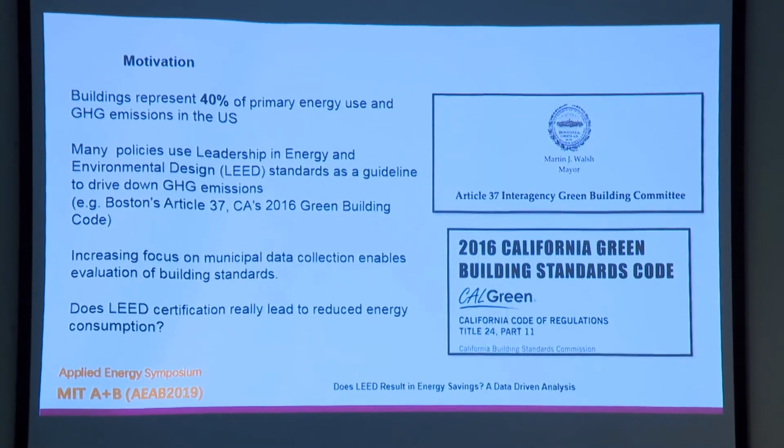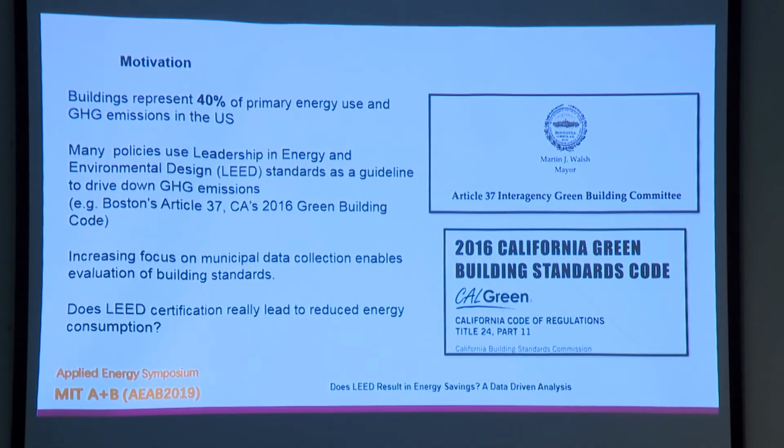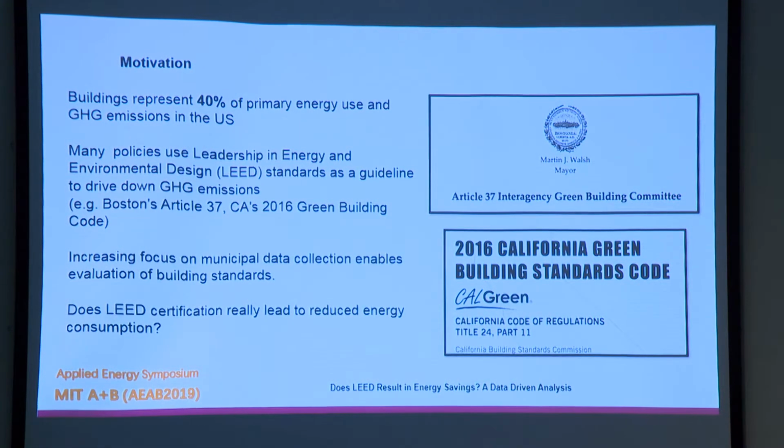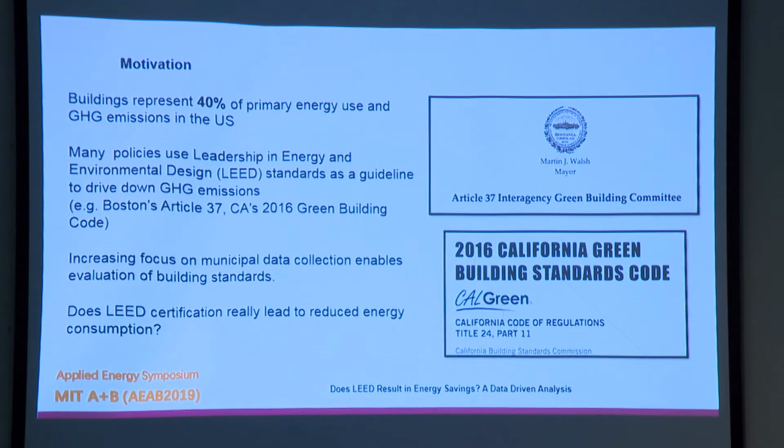The motivation of our study is as follows. Buildings represent about 40% of primary energy use and greenhouse gas emissions in the US. And many policies that regulate greenhouse gas emissions in the US use Leadership in Energy and Environmental Design, or LEED, standards as a guideline to drive down greenhouse gas emissions.